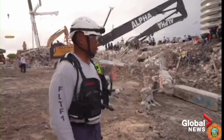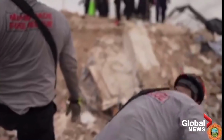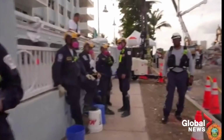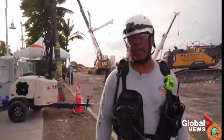As you can see, the debris pile is enormous. We have about 150 workers breaking and breaching concrete and steel. And this is our staging area where we keep fresh personnel ready to replace workers on the pile when they get tired.